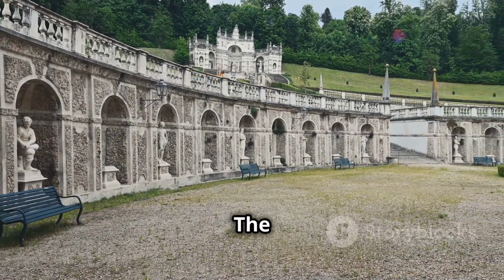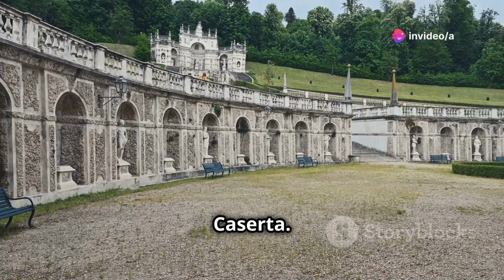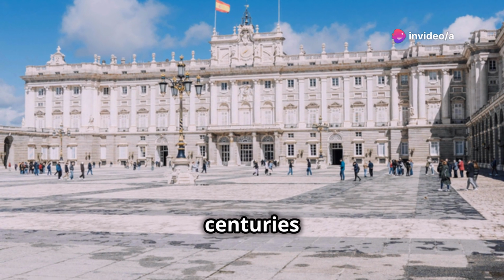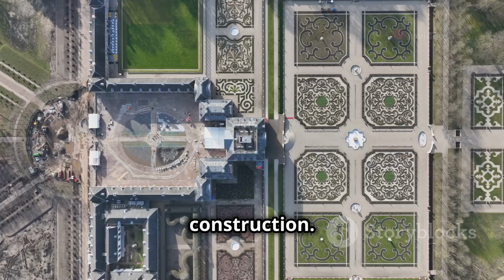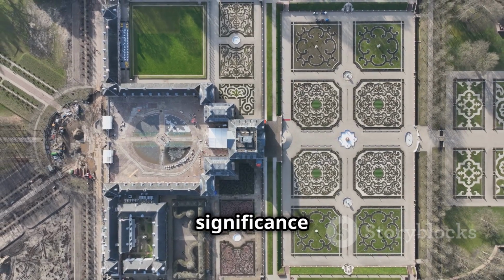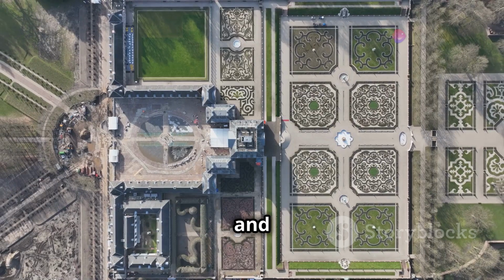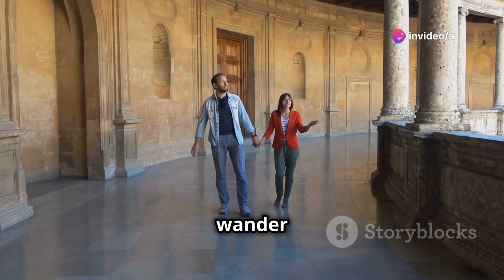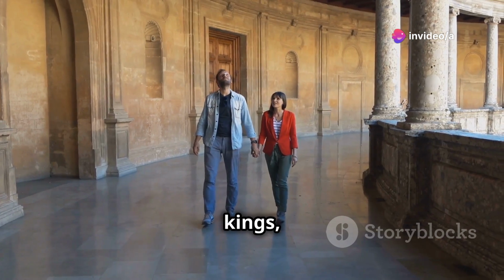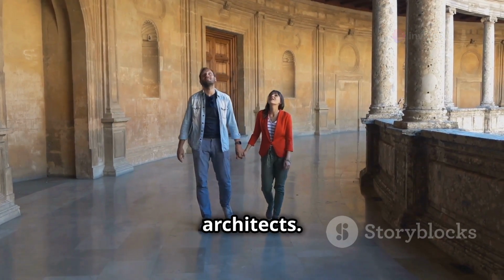Section 10. The enduring allure of Caserta. The Royal Palace at Caserta continues to captivate visitors centuries after its construction. Its architectural grandeur, sprawling gardens, and historical significance weave a tapestry of beauty and intrigue. As you wander through its halls and grounds, you're transported back to a time of kings, artists, and visionary architects.